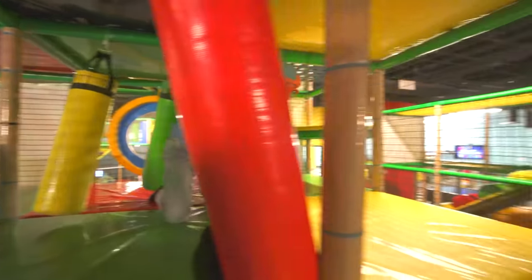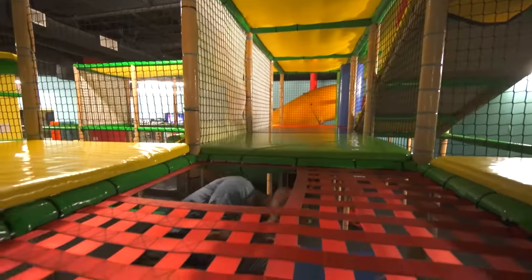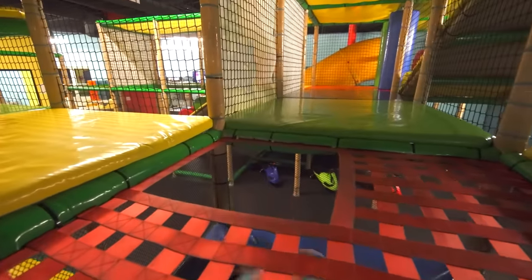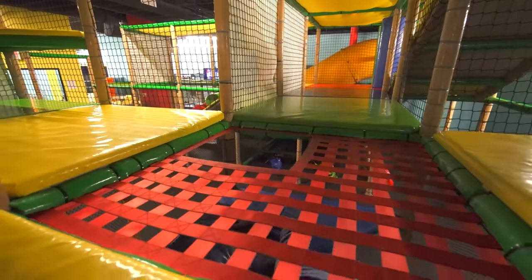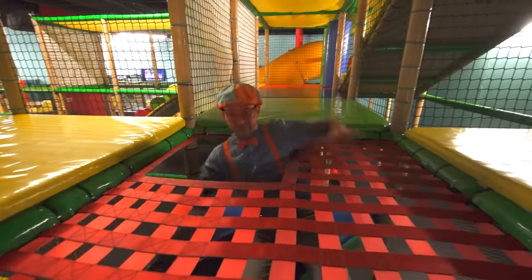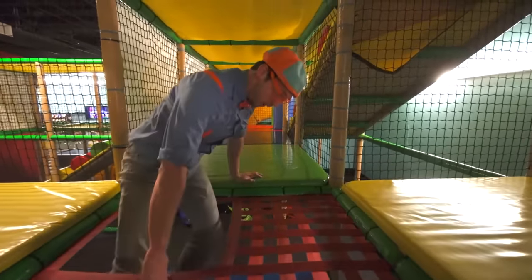Ooh. All right. Time to go this way. Whoa. I just went down this hole. Look. Peekaboo! Peekaboo! Whoa! That was so much fun going down here. All right. Whoa.